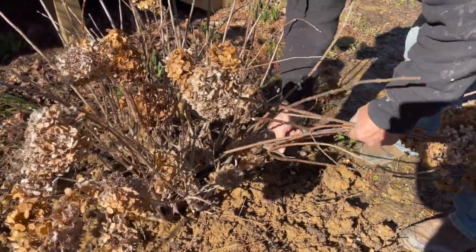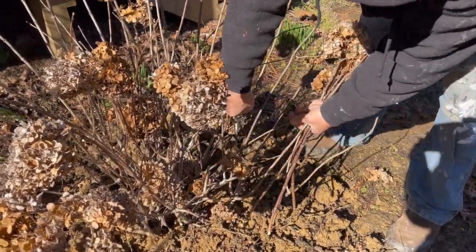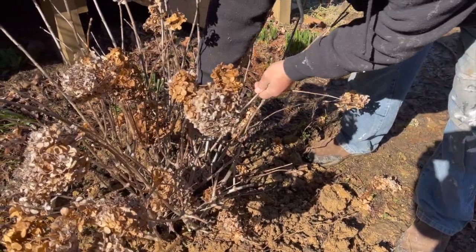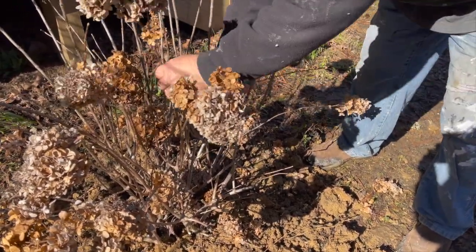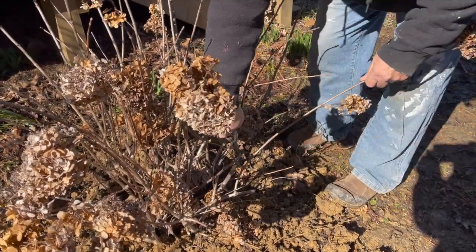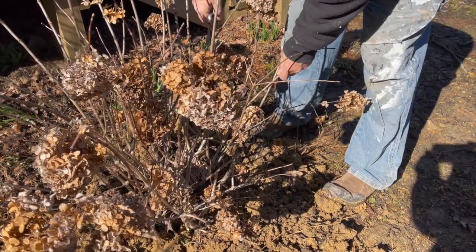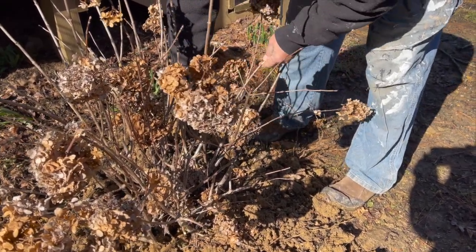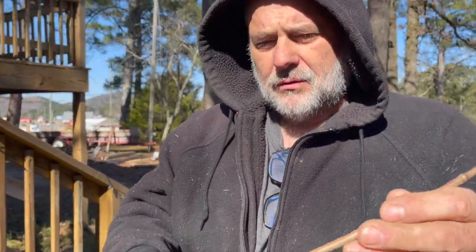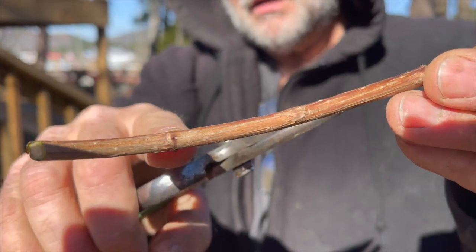We didn't want to do this at Miss Pam's and make a mess on her driveway and flower bed. And what you're cutting off can be cuttings. If you knew the variety and knew that it wasn't patented, you could take these branches and cut them up into cuttings. What you would do is cut below a node. That's a node right there. Can you see that? Yep.